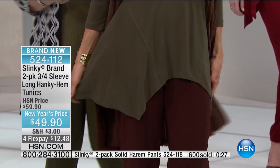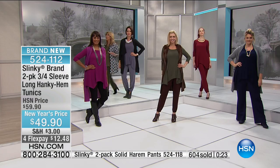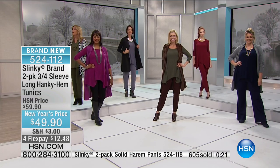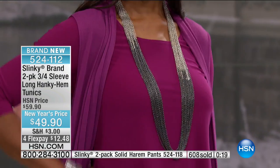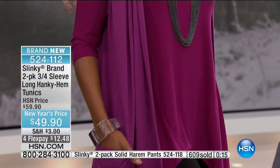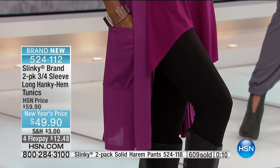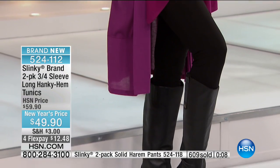Elegant, very luxurious. And how cute is Inger wearing the duster vest from the beginning of our first hour? Exactly, and layering the berry colors over each other. Wow, so pretty, I love it. And that vest, again, you can ask about the French terry vest.